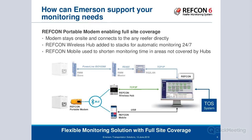For the time the modem is connected to the reefer, the device will connect and communicate all available data to the REFCON system using a REFCON wireless hub or the REFCON mobile app. The wireless communication between these devices is Bluetooth Low Energy 5.0. This newest Bluetooth standard has been chosen among many different wireless local area network technologies due to its exceptionally good security and range, and given that it's a standard that has matured for many years and is widely used and common in most consumer electronics, ensuring also the continued availability and improvement of the Bluetooth system for many years to come as well.